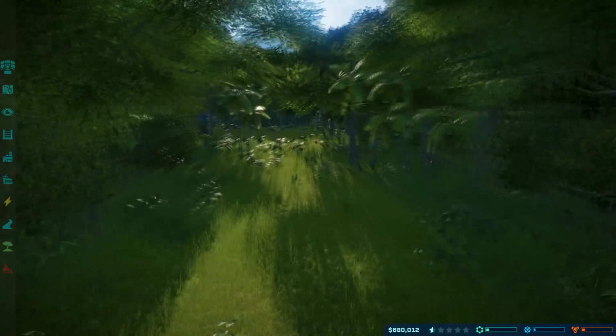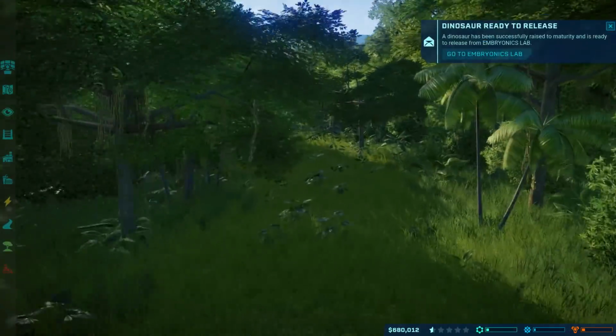This is going to be one of the scariest areas of the entire preserve.